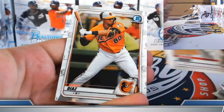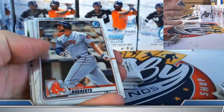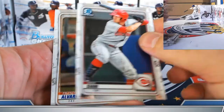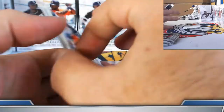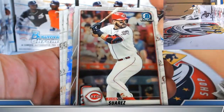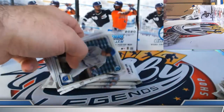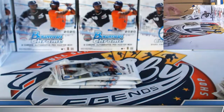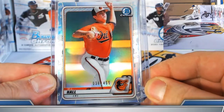Tyler Stevenson, AFL prospect. Max Lazar. Francisco Mike. Let me get that autograph on the board. And a prospect refractor to $4.99. DL Hall. $38 out of $4.99 on this one.